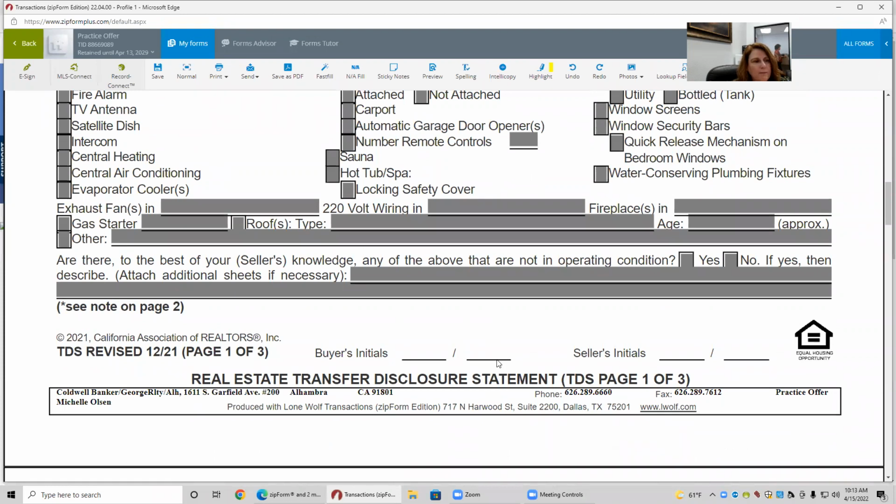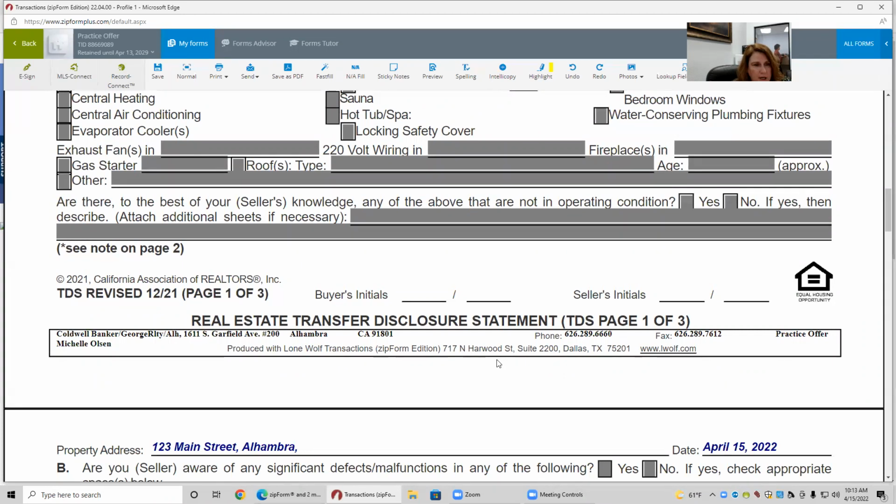So they shouldn't worry about this. This is just being a little more transparent, and it's nothing to worry about. Just answer to the best of their ability. They don't have to go dig for information. It's, are they aware? So they're not digging around for information. If they don't know, then they don't check it. Okay.